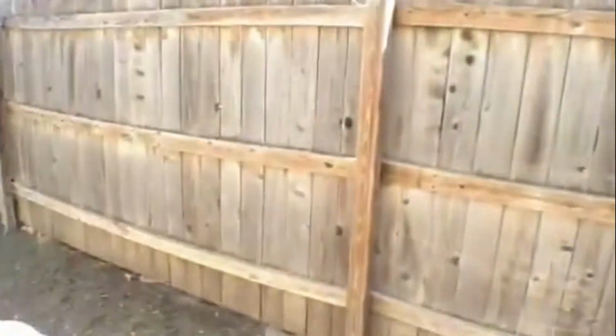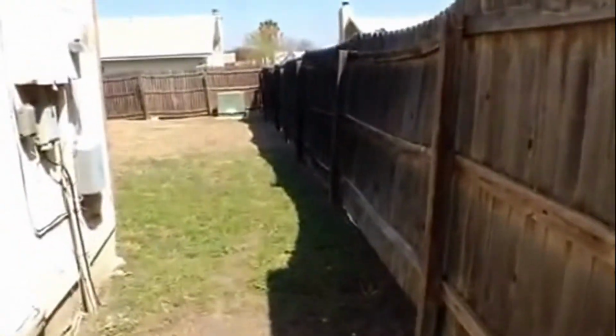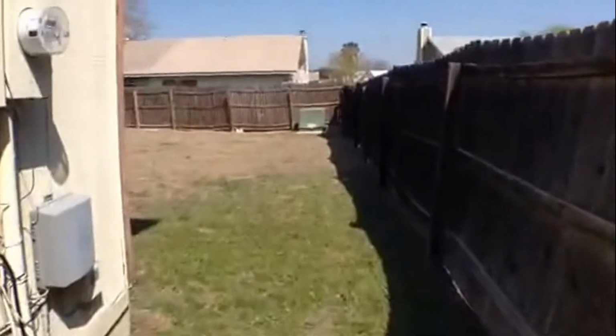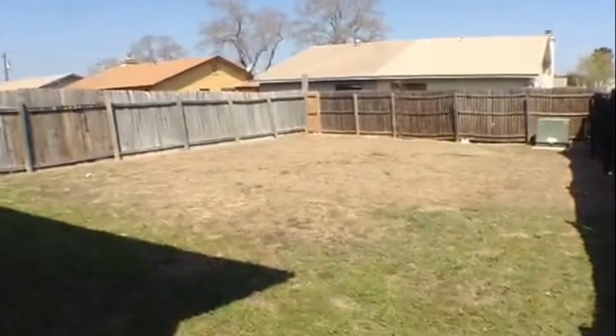Let's take a quick look outside at the backyard. It does have a nice sized privacy fenced rear yard. Nice backyard. Now let's take a look at the two bedrooms, one bath.